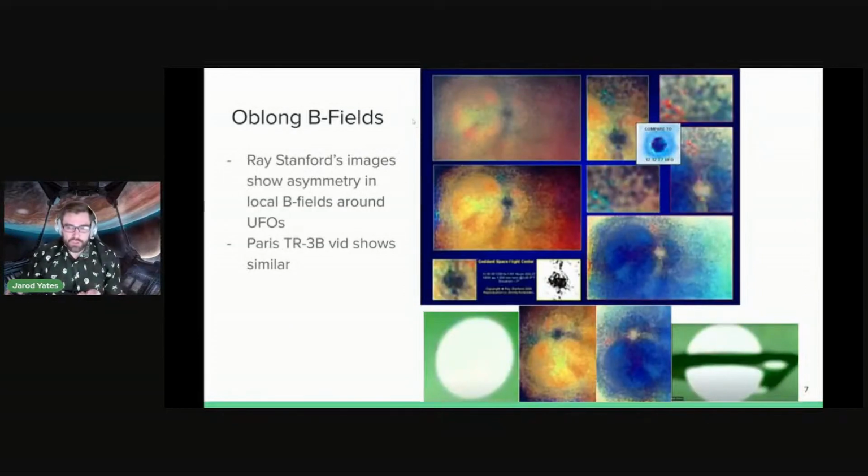I got to give a major shout out to one of ufology's great unsung heroes, Ray Stanford. Ray Stanford has collected firsthand data on UFOs for well over half a century. Since the 50s, he's been going out there with lots of money worth of equipment for getting magnetic readings, gravitic readings off these things, all sorts of things.